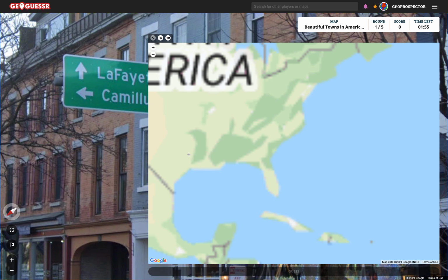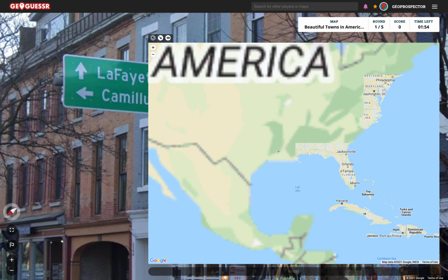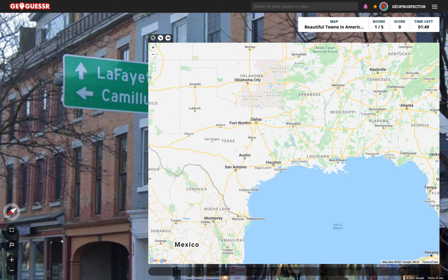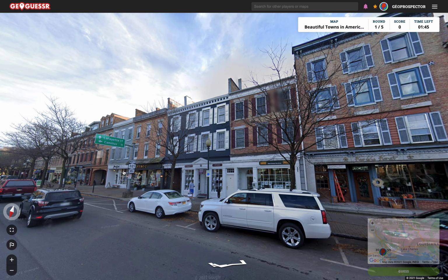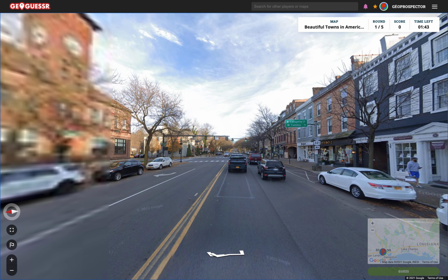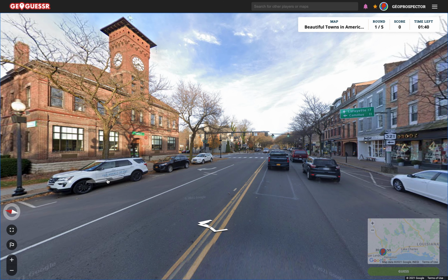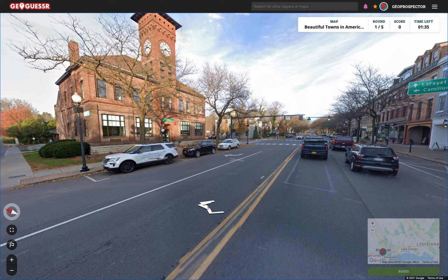Is that somewhere in Texas? I'm sure that there's a few Lafayettes. Possibly. I know that we're not in Houston, of course, but that helps. So Lafayette and... Hang on, what is this here? This looks like a police car. The agency of CNY. Oh, no. Okay, maybe not.